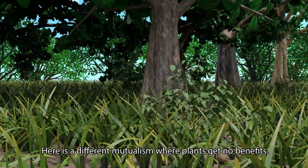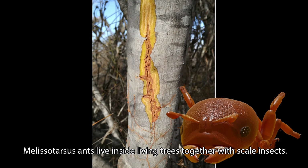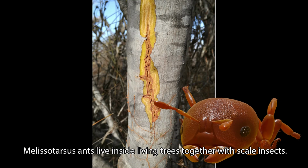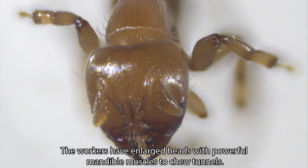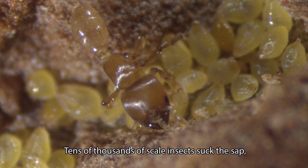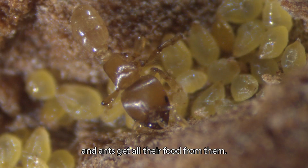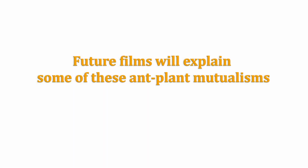Here is a different mutualism, where plants get no benefits. Melissotarsus ants live inside living trees together with scale insects. The workers have enlarged heads with powerful mandible muscles to chew tunnels. Tens of thousands of scale insects suck the sap, and ants get all their food from them. Future films will explain these mutualisms with plants and ants.